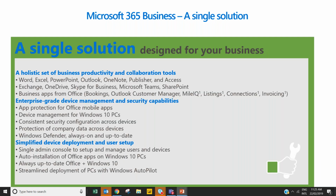So Microsoft 365 Business, again, is going to give you this single solution. It's going to include Word, Excel, PowerPoint, all of those sort of desktop apps. It's going to get Exchange at the back end, OneDrive, Teams, SharePoint. You're also going to get a number of business apps, so things like Bookings and that are now available. And we're going to get the enterprise features. So we're going to get app protection.